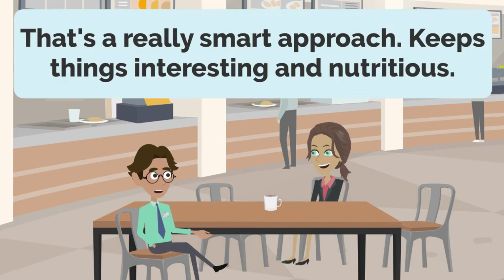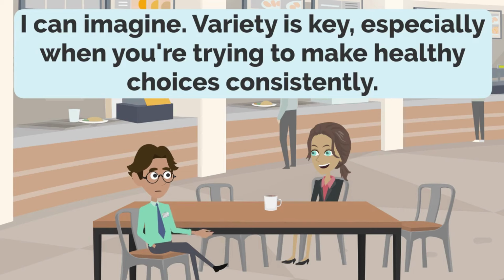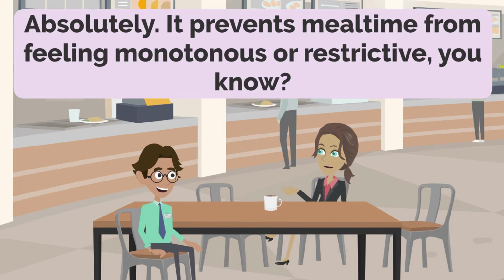That's a really smart approach. Keeps things interesting and nutritious. Exactly. I find that having that kind of versatility in the fridge and pantry makes it so much easier to eat well. I can imagine. Variety is key, especially when you're trying to make healthy choices consistently. Absolutely. It prevents mealtime from feeling monotonous or restrictive, you know?